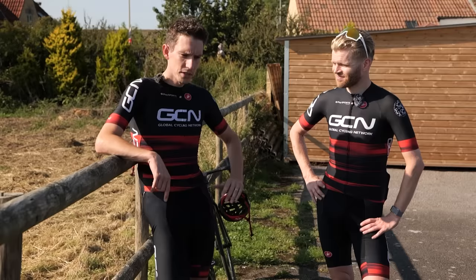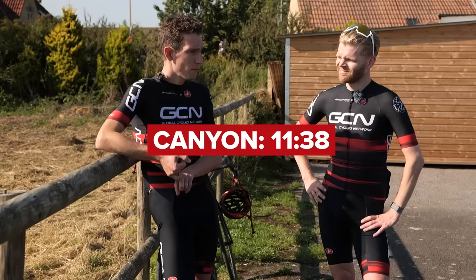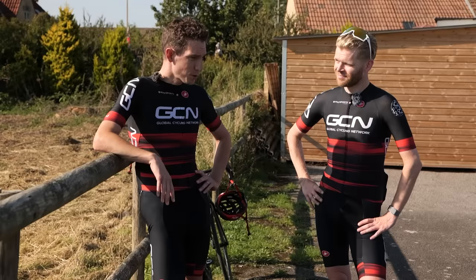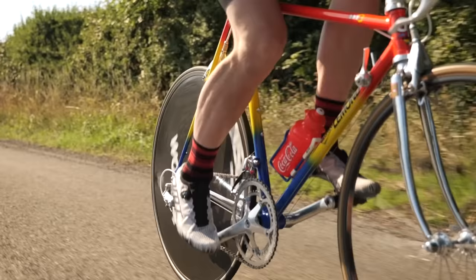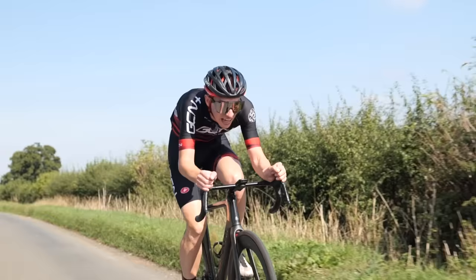Okay, on mine, 11:38 on the Canyon and 11:55 on the LeMond bike. So not quite as slow as yours in terms of the time difference, but still, I'm surprised it was as far apart as that. I'm not surprised that it was slower, if I'm honest, but I'm surprised that the gap was as big as that. But then I suppose, when I was riding along on my Canyon, those bars are 38 centimeters wide. That's pretty narrow, isn't it? And when you can get your head tucked in, the position's not going to be vastly dissimilar.